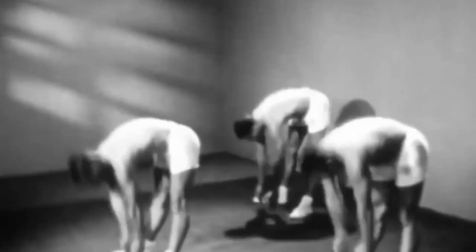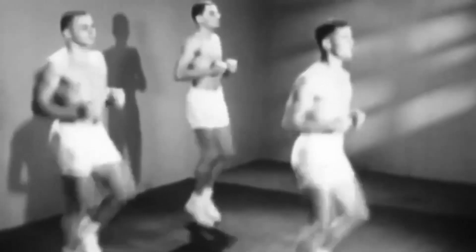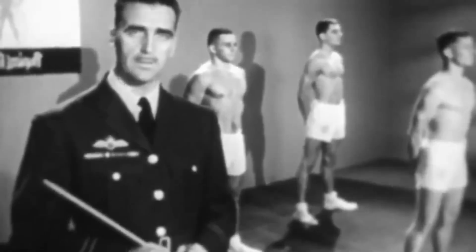The secret to Philip's success is the 5 Basic Exercises programme, or 5BX, an 11-minute routine developed for the Royal Canadian Air Force. The advantage of the 5BX is that you don't need any equipment, it doesn't take up a lot of space or a lot of time. All the major muscles in the body have been used, so you see that it is balanced.